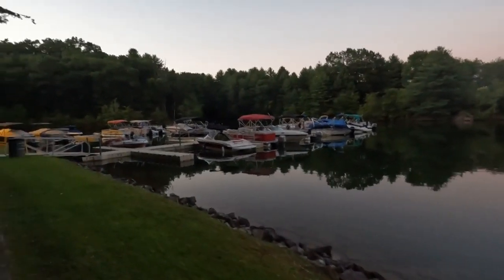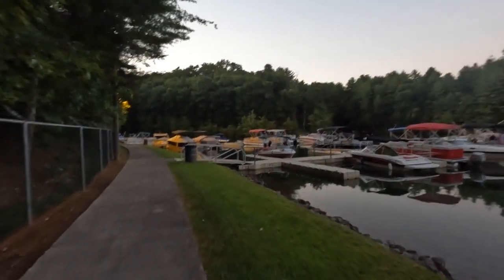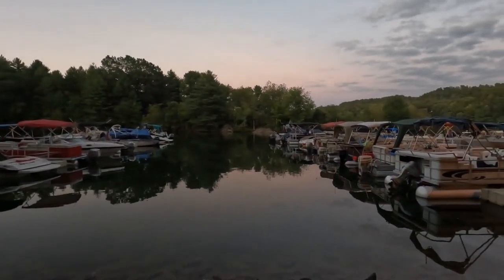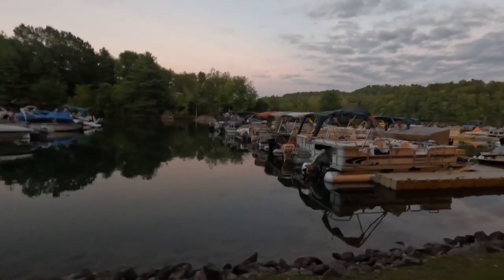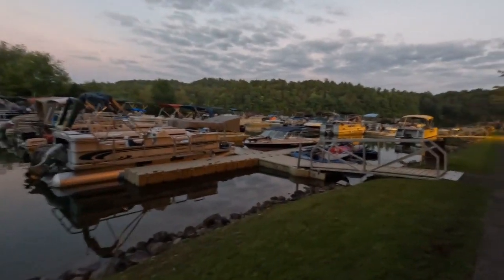It's all surrounded by the trees. It's very pretty here. Very peaceful. Nice place to fish, probably way out in the lake past that way, because you can't fish in the marina. Absolutely no fishing in the marina, it says. They mean business.